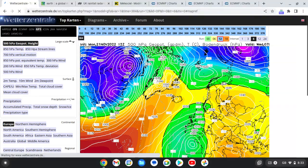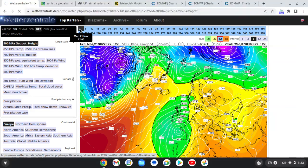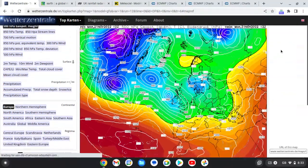Let's look at the 12Z, see how this one looks, see if this looks the same as the first one, see if it supports the cold weather.